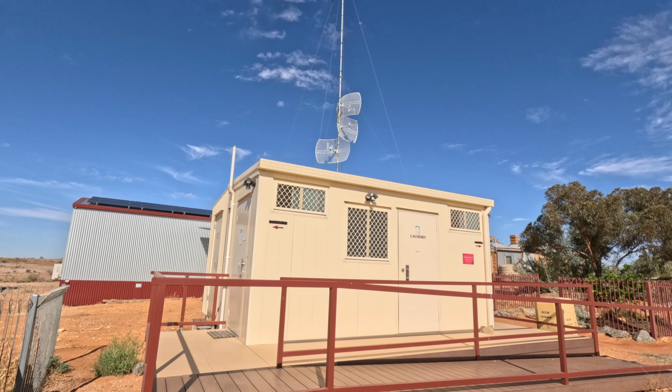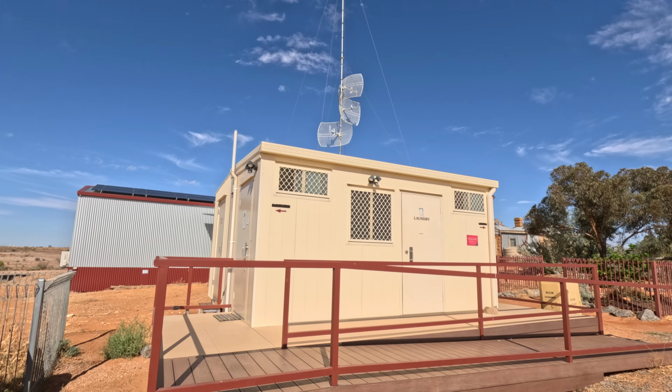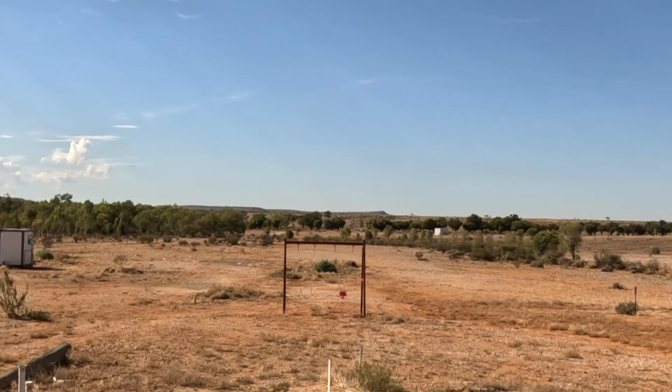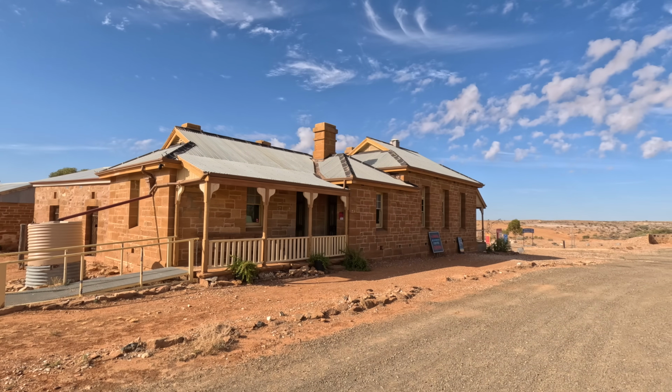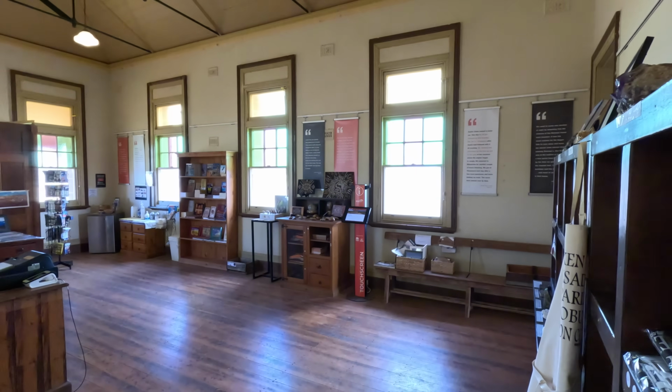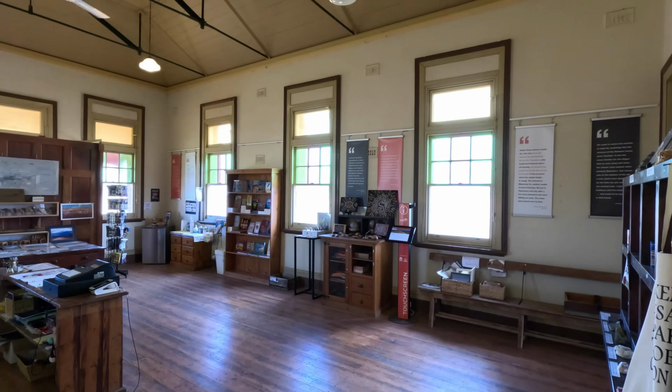And of course, there's your normal toilets, showers and laundry block. There's also this fantastic kids play area. What more do they need? If you want to book this, all you need to do is go into the information centre, you book the caravan park in through there. It's also the place that you book to do the tour of the township.